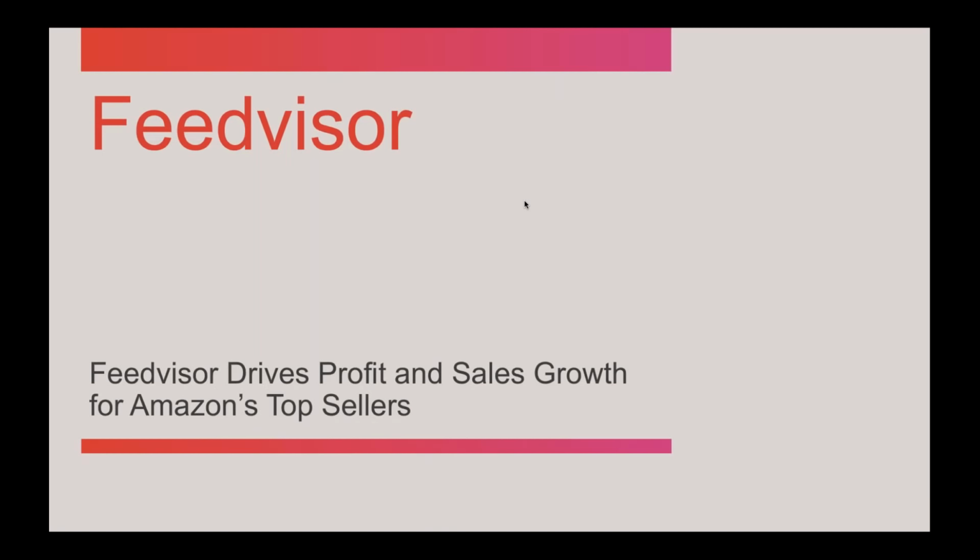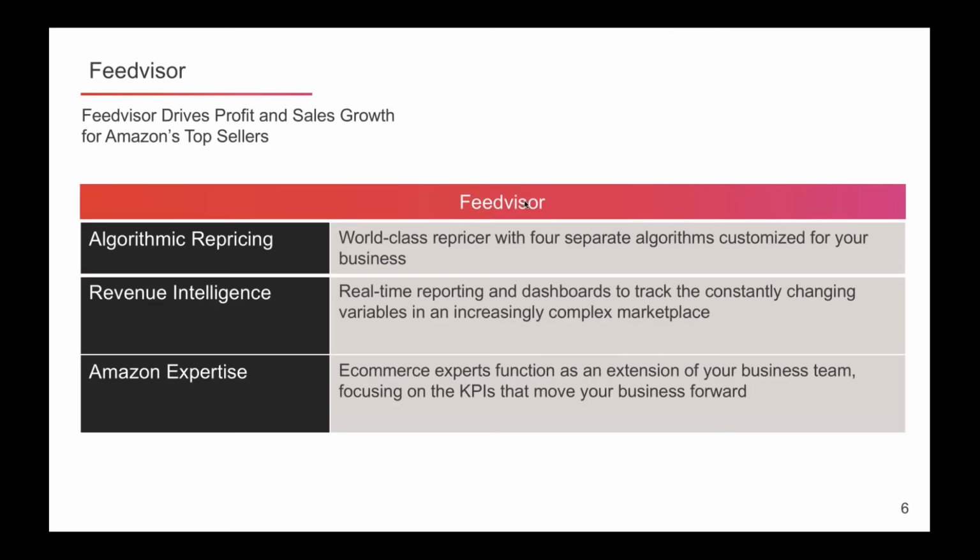So like I said, I'm here from Feedvisor. Here at Feedvisor, we're really focused on driving profit and sales growth for Amazon's top sellers. We've been exclusively in the Amazon space for several years now, and we've really found our sweet spot and differentiated ourselves in the market by focusing on the strategies and tactics and tools that are able to drive profit and sales growth for Amazon's top sellers.